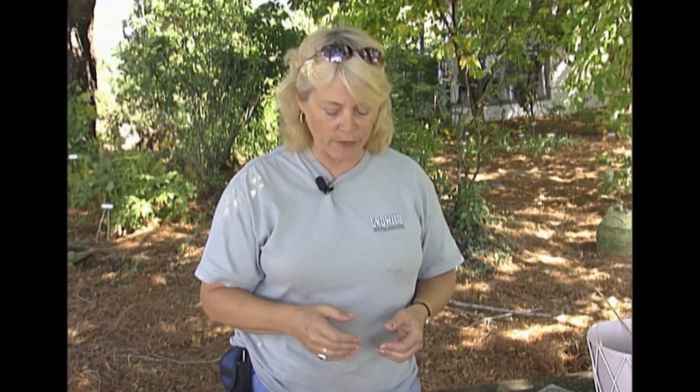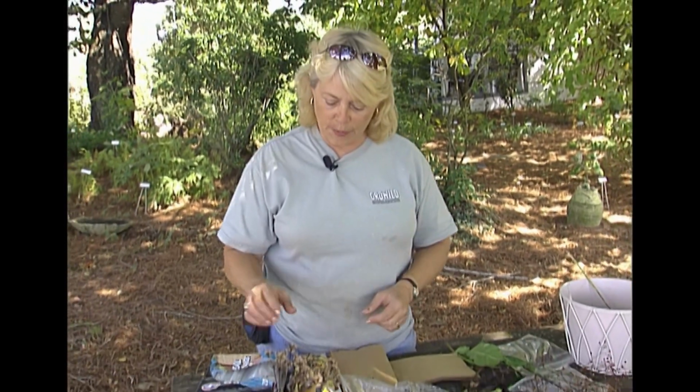So I'm going to show you what I do, and believe me, I do thousands and thousands of seeds every year. First I'm going to show you some of the types of seeds that are ripe now. Like I said, this is the height of seed season, but seed season actually starts in June for the spring flowering things, so it pays to keep an eye out.